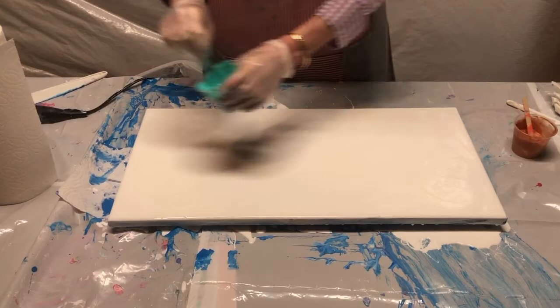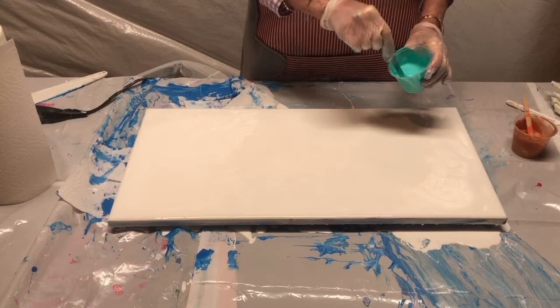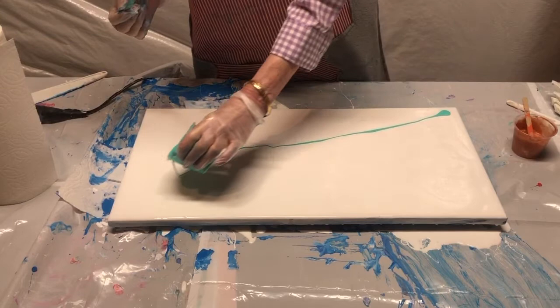I'll do that. I want to go down the middle. I want to do a U. I don't know if this is big enough canvas. This is a 12 by 24 canvas. Well, I'm going to continue on the diagonal. So I just don't know. Come on, I need more paint than that. That's a thin line. Oh no, I got to make it thick.